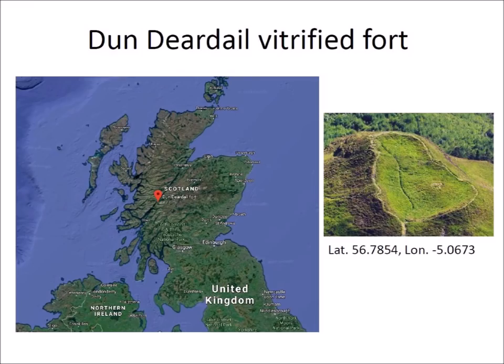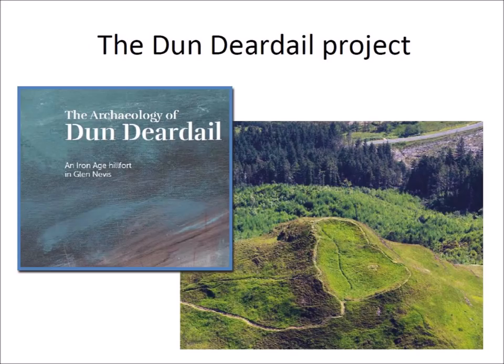The vitrified hill fort of Dun Deardail sits high above Glen Nevis, overshadowed by a higher adjacent hill called Ben Nevis. It was built in the middle of the first millennium BC, around 2,500 years ago, and it was eventually destroyed in a catastrophic fire. The Dun Deardail project was established to study the vitrified hill fort with funding from the Forestry Commission of Scotland and the Heritage Lottery Fund. Technical support was provided by AOC Archaeology Group and the University of Stirling.